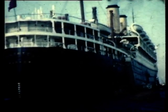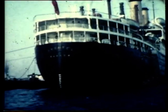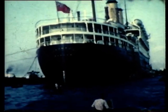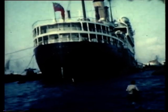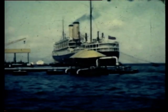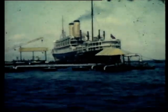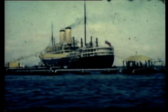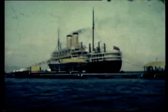Aden, like Colombo, was another very busy port on the way home and out. Ships used to bunker here. It was a duty-free port, very popular with both passengers and crew. You could purchase such items as radios, binoculars, and many other electrical goods at very reasonable prices.